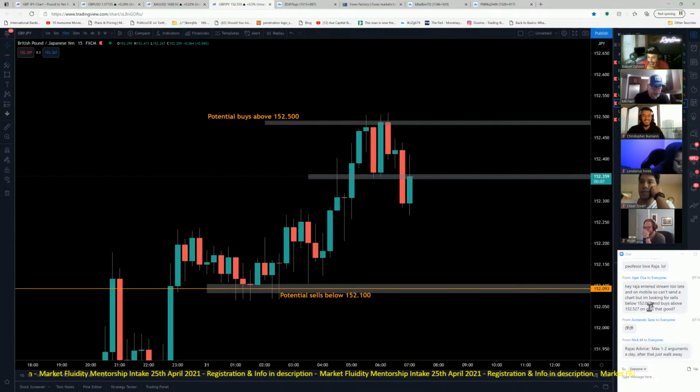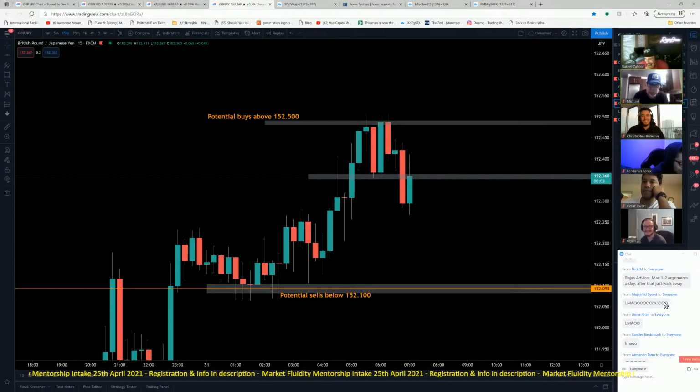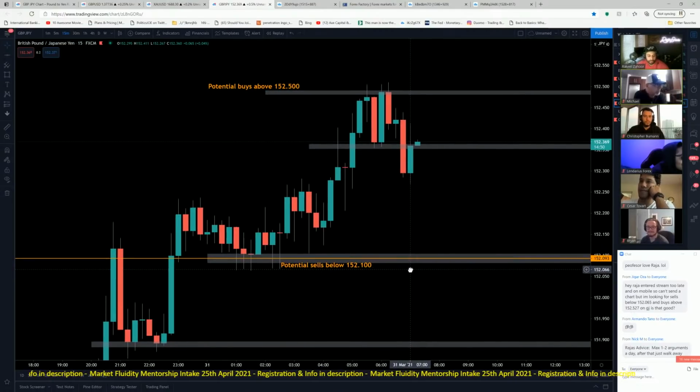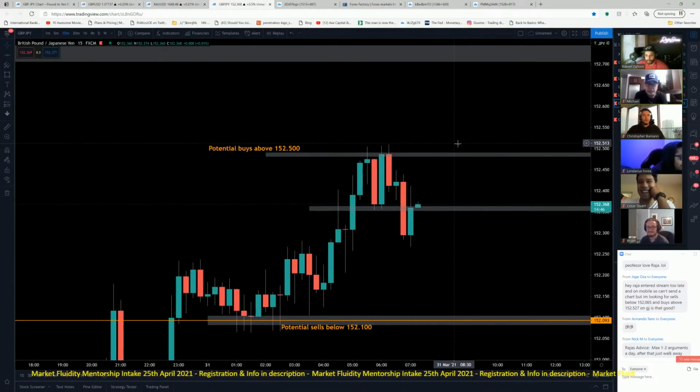All right. Entered stream too late, so can't set a chart, but I'm looking for sells below 152.060 and buys above 152.500. Yeah, looks good. I'm actually looking at the same thing right here. Look, sells below this area and buys above 152.500.